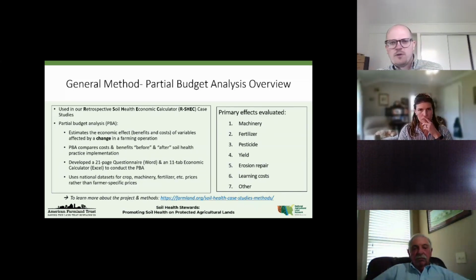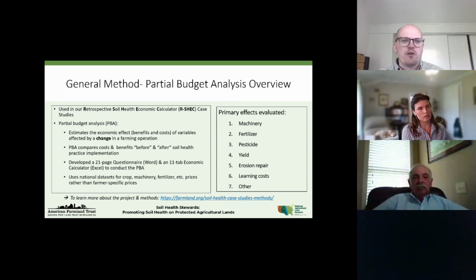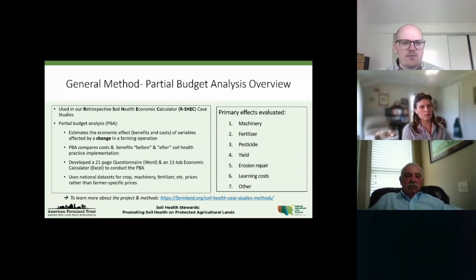And we go through a whole bunch of different categories from machinery, fertilizer, pesticide, everything listed on the side there. If a farmer says actually nothing changed, we move on. If something's changed, we ask some more questions about that. We take all those changes, we apply prices, some national prices like for crops, machinery, and fertilizer, and then some farm specific prices. We run our analysis in our retrospective soil health economic calculator, which is publicly available on our website. Follow that link. And we get this partial budget table that shows us the net income change, which is the key finding from these case studies.